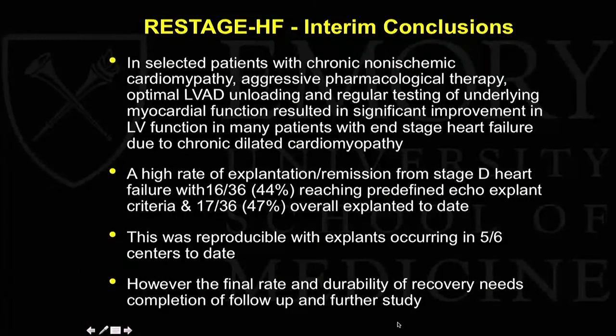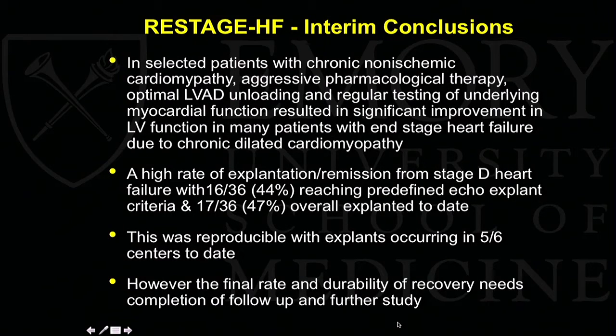And so in selected patients with chronic non-ischemic cardiomyopathy, aggressive pharmacologic therapy, optimal LVAD unloading, and regular testing to see whether you're really recovering. Some of the studies that have reported really low rates of cardiac recovery with LVAD support either picked the wrong patients or they weren't really looking for recovery. They just said, how many times do we happen to see it? And this is a study that was really designed to pick the right patients, to try hard to make it happen, and to look to see whether it was happening, and then to close the deal with explant if you had criteria met.